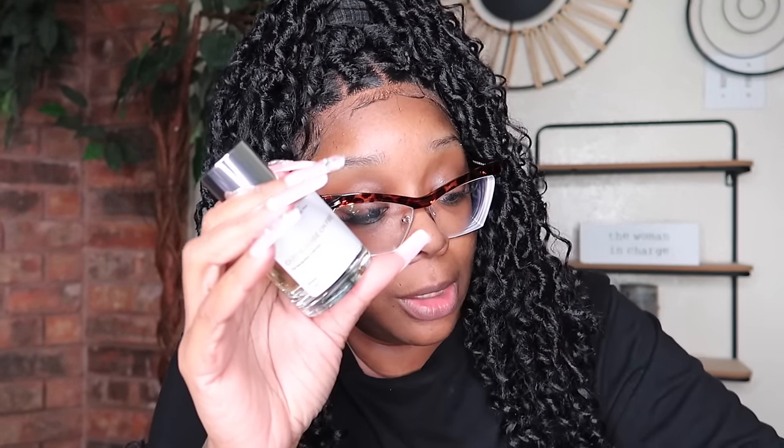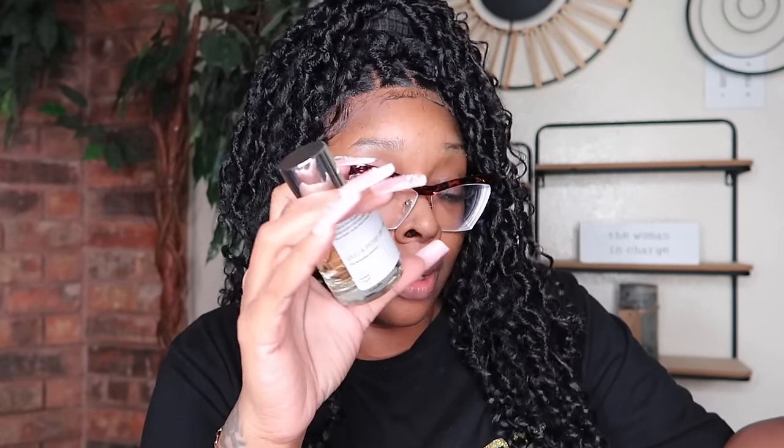I definitely like this one way more. I can smell this honey in here so much. Is it honey in this one? Yeah. Ooh. That smells really good to me. Those smell very niche. Very, very niche.